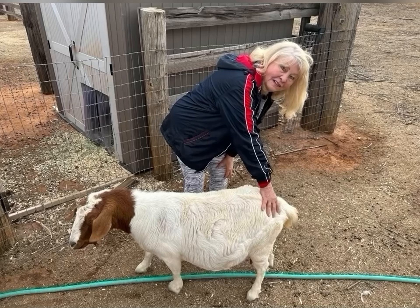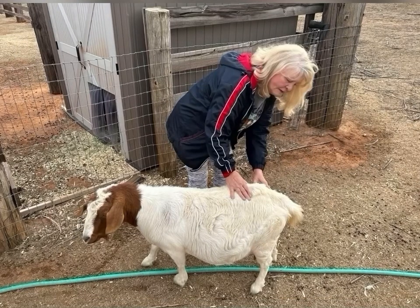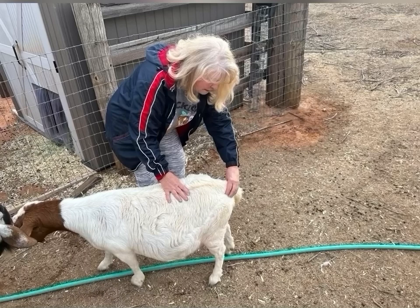You want to have a warming hut if it's in the winter. You want an area where you can separate mama and baby so that they can bond. A heat lamp if it's in the winter. You don't want those babies to get cold. I have had that happen before and have lost babies.